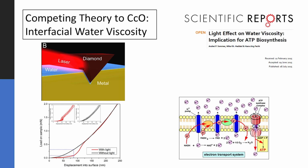It's not really what's working on a cytochrome C oxidase. I did my experiments. It doesn't seem to be that. So he's going against the tide. What he's saying is that photobiomodulation decreases the viscosity of water. He did this nano material experiment.